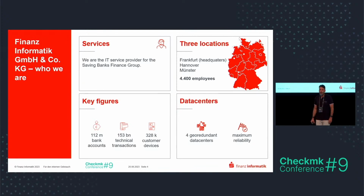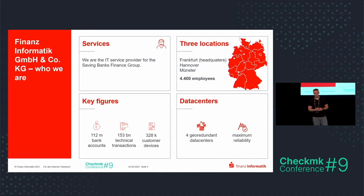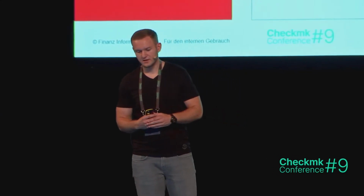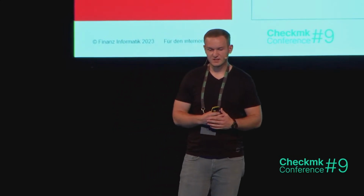Yes, I'm Leon Stock. I'm working at the Finanz Informatik, and we are the IT service provider for the Savings Banks Finance Group here in Germany. We've got over 4,400 employees located in Frankfurt, Hanover, and Münster, and therefore we are responsible for around 112 million bank accounts, which result in around 153 billion technical transactions per year. And those are realized by our four redundant data centers, which should give us maximum reliability for every technical transaction and, of course, for our customers as well.